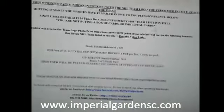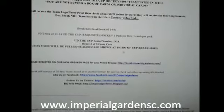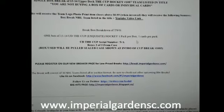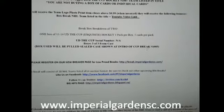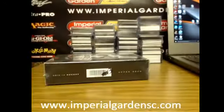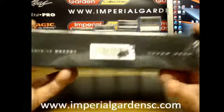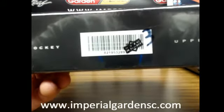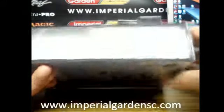1087. And these are boxes 3 of 3 from our case, so we don't have any serial numbers, because unless there's a break before we open our case, I'll post cup break 1085 below where we did reference the box number. And this was box 3, serial number was 3289.